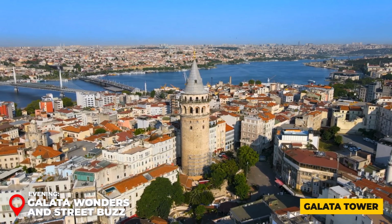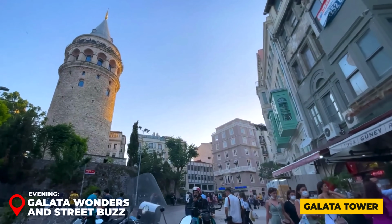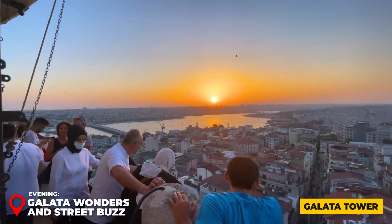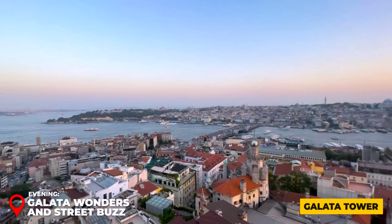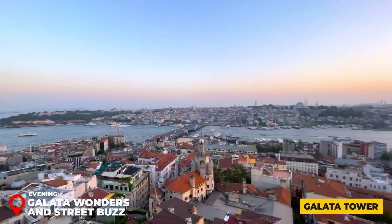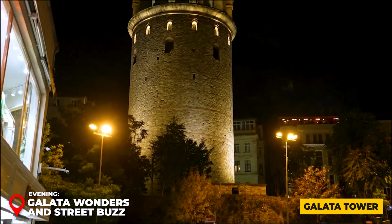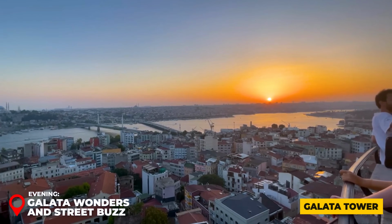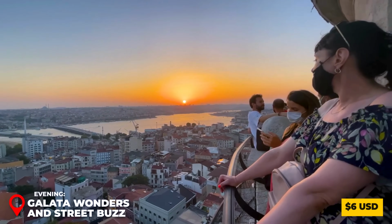Evening. Galata wonders and street buzz. E. Galata Tower. As the evening hues paint the sky, make your way to Galata Tower. Climbing to the top, you're rewarded with a 360-degree view of Istanbul that takes your breath away. Watch as the city lights begin to twinkle, a stunning contrast to the fading daylight. The view from Galata Tower is not just breathtaking, it's incredibly romantic, perfect for a memorable sunset selfie. The entry fee is around $6 USD.